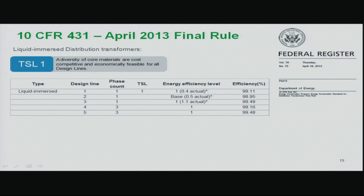The adder that we're seeing for the liquid fill transformers is on average 20% over our current costing today. Remember, that's 2,500 kVA and below. Since the committee did not come to a consensus on liquid fill, they did say that they could look at liquid fill again based on the available technology. There is a variety of core steel called an amorphous core. If that type of core steel becomes more readily available and easier to manufacture, then we could see the DOE take a look at liquid fill again.